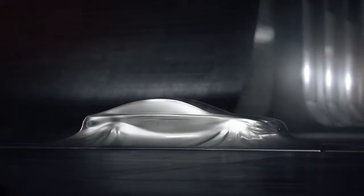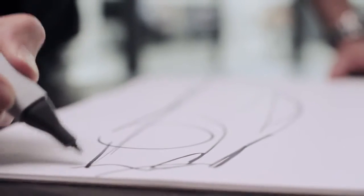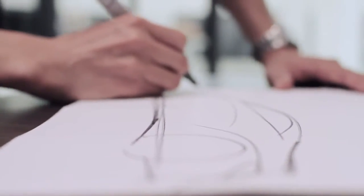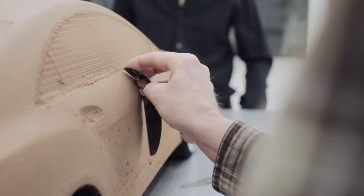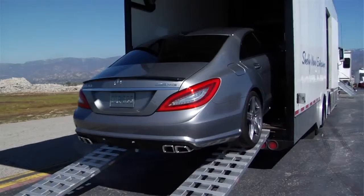So it basically gets extruded out of a piece of metal. It kind of harkens back to what designers do on paper. I think the commercial will really show the rebirth, the rise of the CLS. We really wanted to treat it like art. People have been actually anticipating the moment. Everybody wants to know what the second generation CLS would look like.